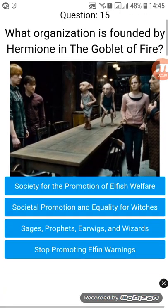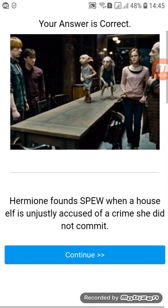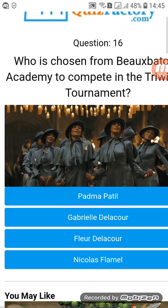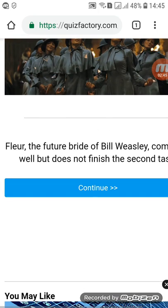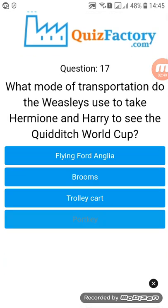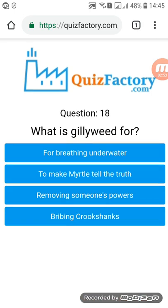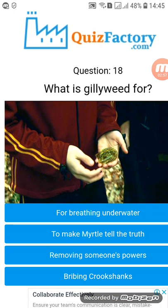And question number 15 answer is Society for the Promotion of Elfish Welfare. And question number 16 is Fleur Delacour. And question number 17 answer is Portkey. And the question number 18, what is gillyweed for? It's for breathing underwater.